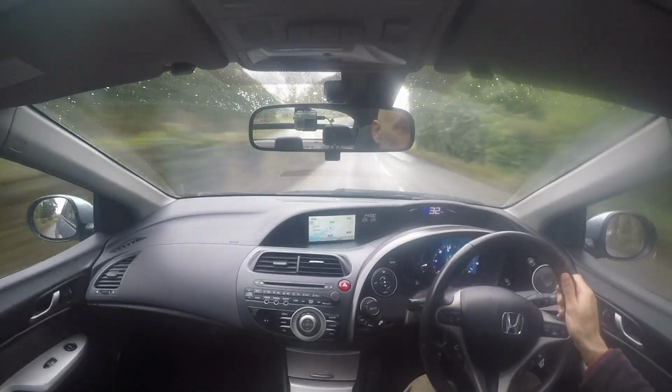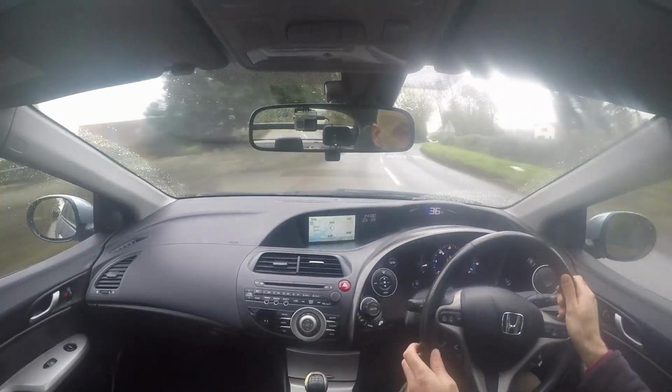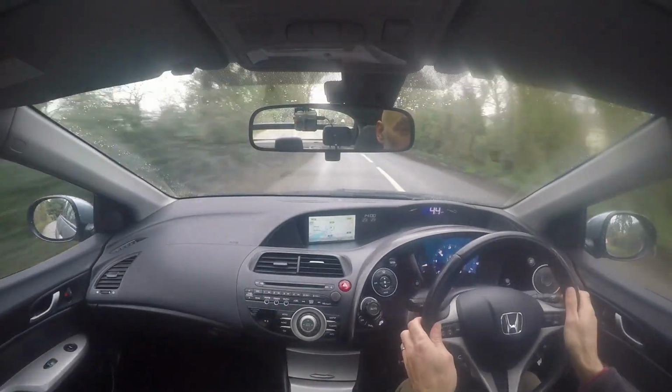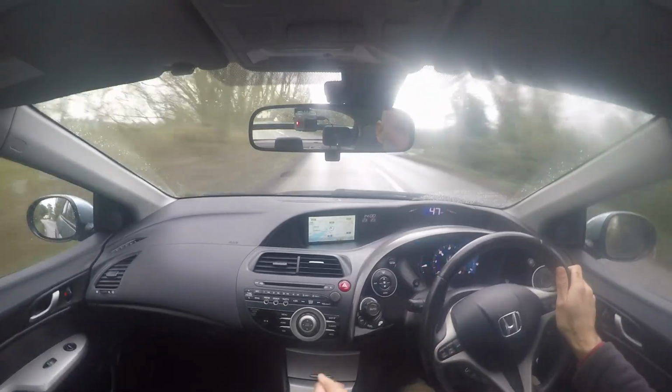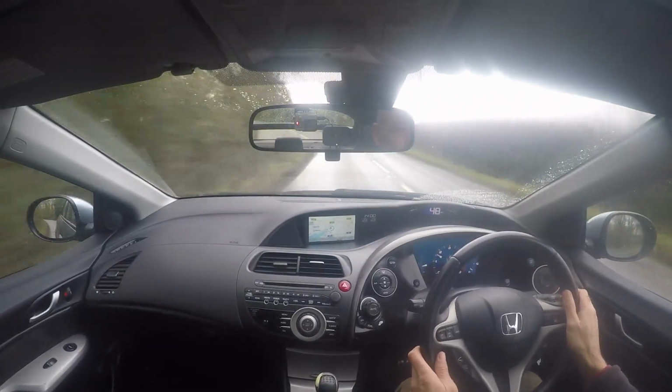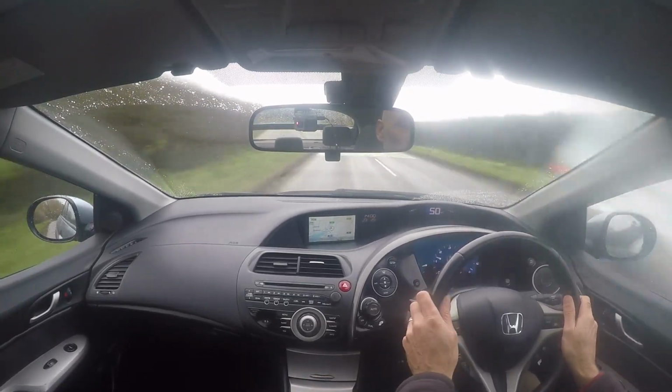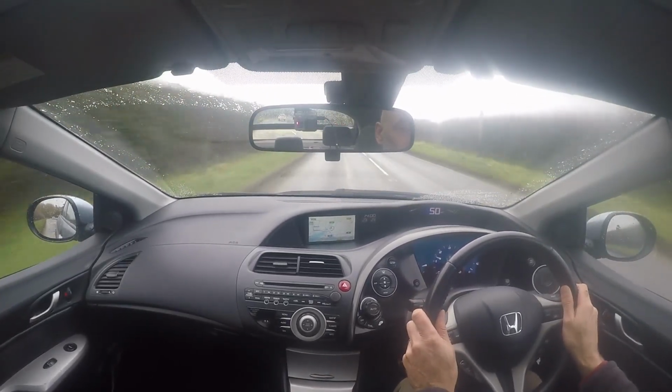It really is a wonderful gear change. Very slick, very positive. The springing between the gears is just brilliantly done, as always. It's an object lesson to other manufacturers in just how to do this, and I can't feel anywhere in the gear linkage at all. It just feels absolutely superb.